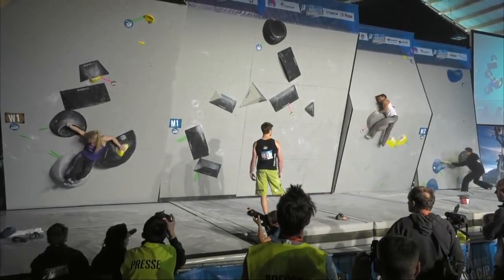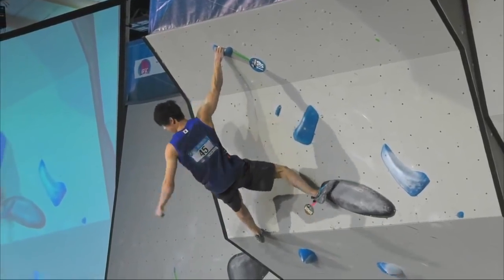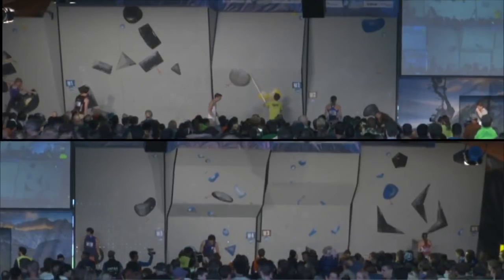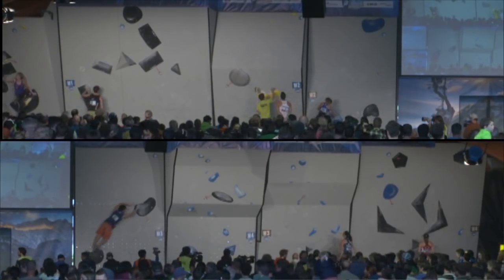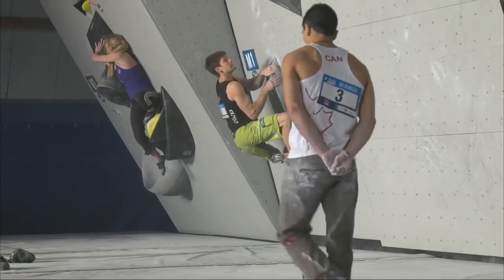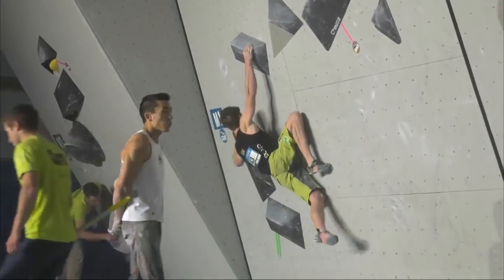Do you find that the climbers come and seek you out afterwards sometimes and say, that problem, what was the beta? Yeah, of course. For them, it's an experience to be learning from as well. And come on, in a week they'll be in China and they'll be competing again. Japan. And in Japan, then they'll be in China.